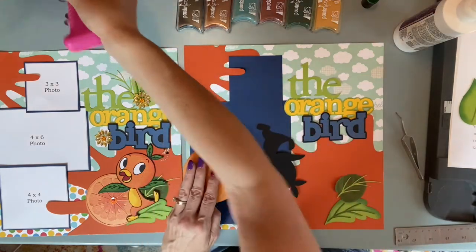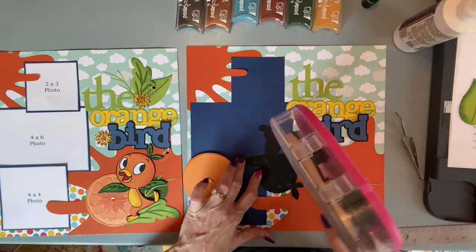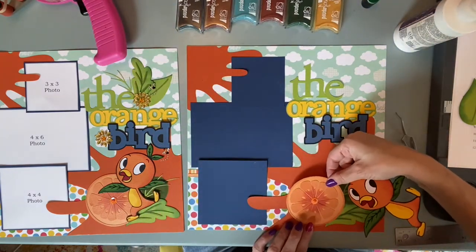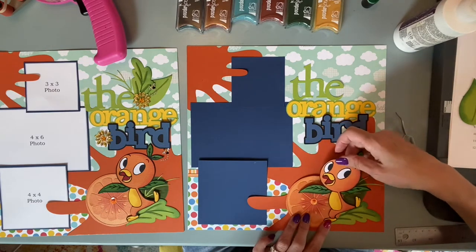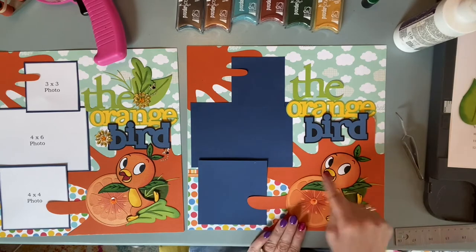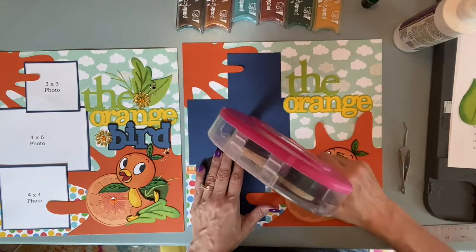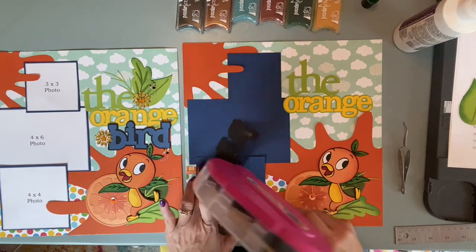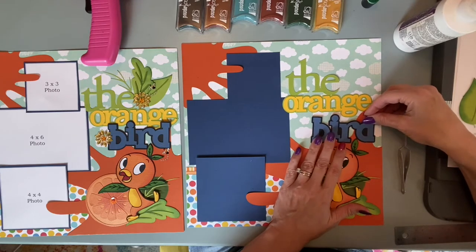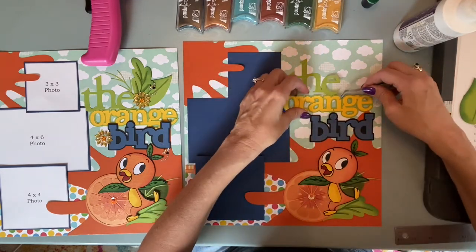All right, so now we can go ahead and add our adhesive here. And again, I'm just going to use the sample as my guide and just do it exact. You could use dimensional foam to adhere him. That way he would pop really, really nicely off the page, I think.